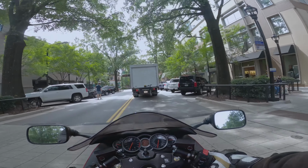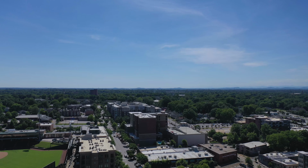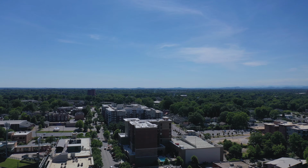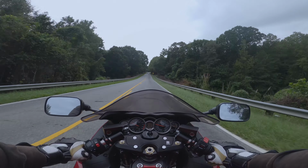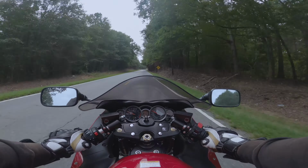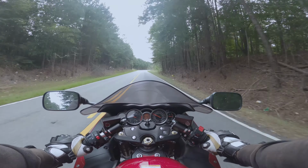Obviously, a lot of people get a Hayabusa for the warp speed effects that it has, and it really does pull. That torque and power is no joke. The clutch and the motor are very smooth.